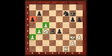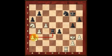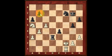So knight a5, g5. Okay, g5. At the moment, there's also rook d3 takes a3. That'll be check. So the king goes back. Okay, rook d3 anyway to trade this one for this one.